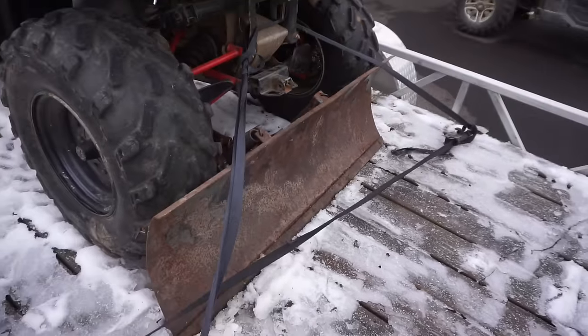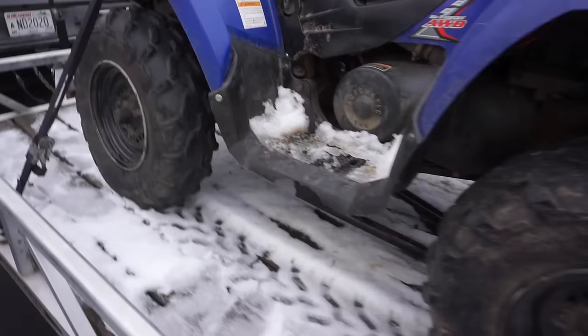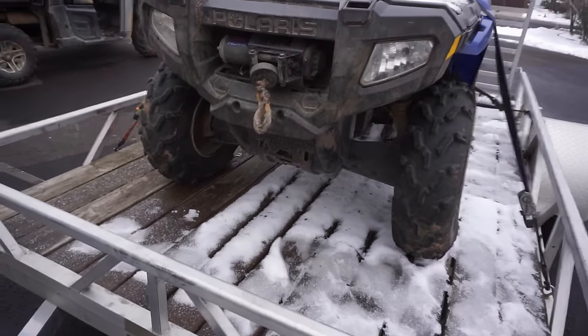Does come with the plow. I believe this is a 48-inch plow, and has all the mounting brackets and everything for it. So we can mount that up, and then it has the winch on the front as well. So it's pretty nice.